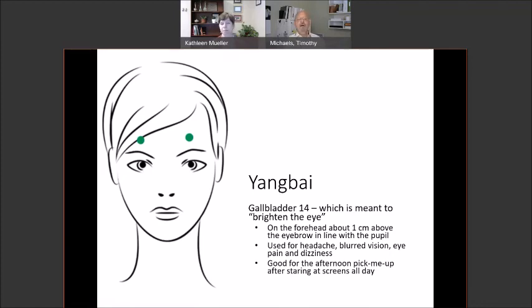So we have two spots above our eyebrow in line with our pupils, two spots right at the end of our eyebrows, and then one spot directly in between them, right in the middle. The reason there are two is that there are pairs of meridians on both sides, and then we have a meridian that goes right down the middle, both in the back and in the front. So that's why there's only one Yin Tang and two of the other ones.